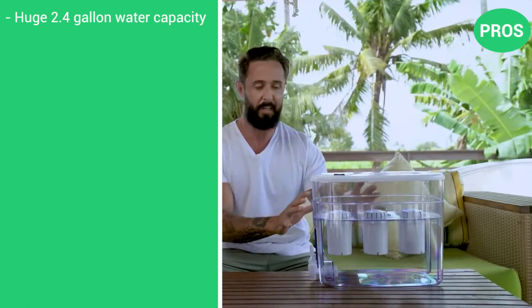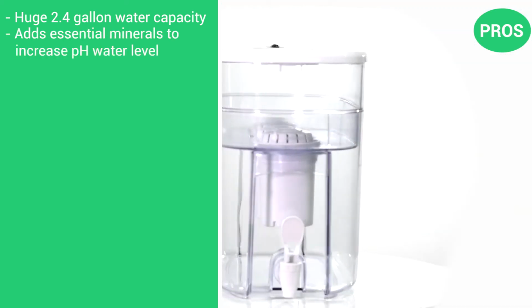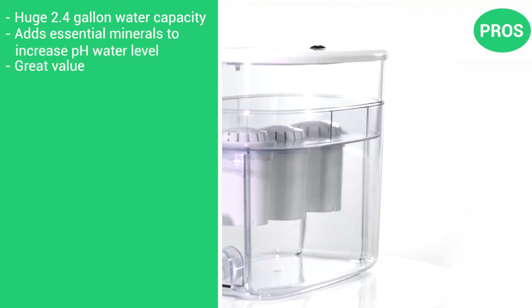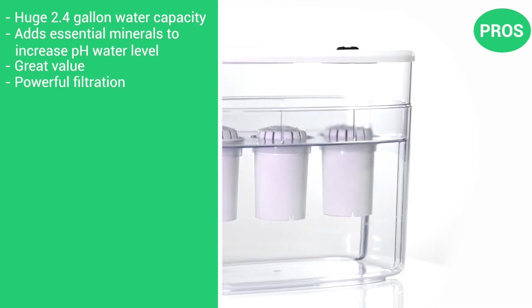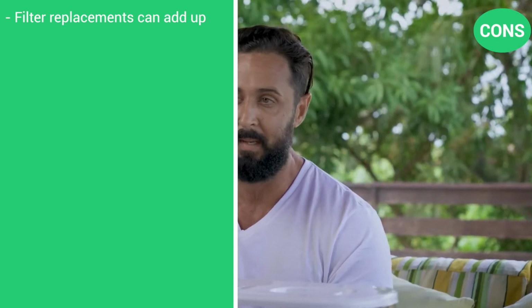Pros: it has a huge 2.4-gallon water capacity. Adds essential minerals to increase pH water level. A great value. And powerful filtration. Cons: the filter replacements can add up.